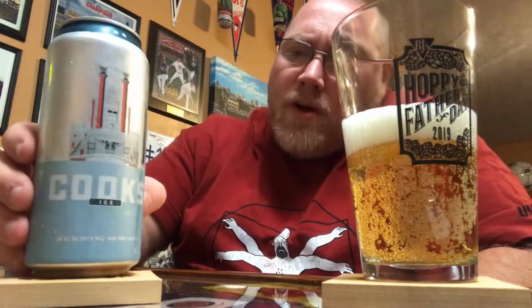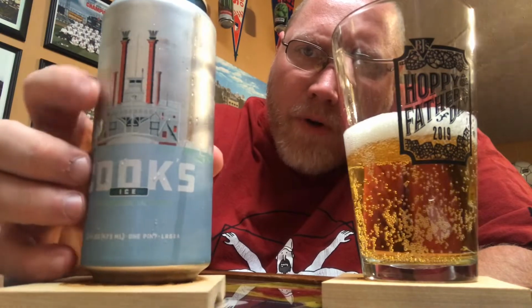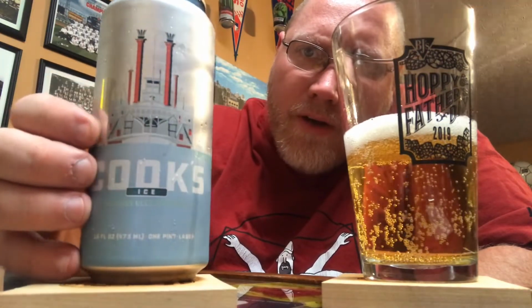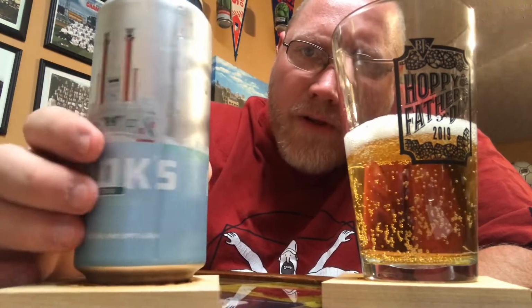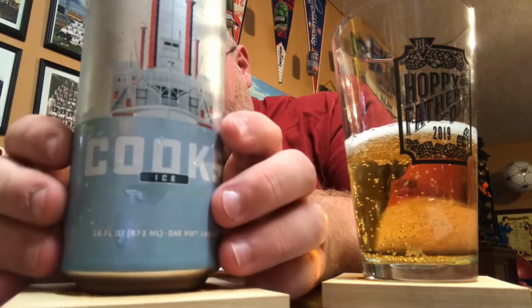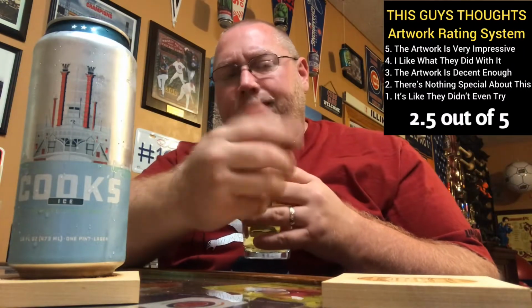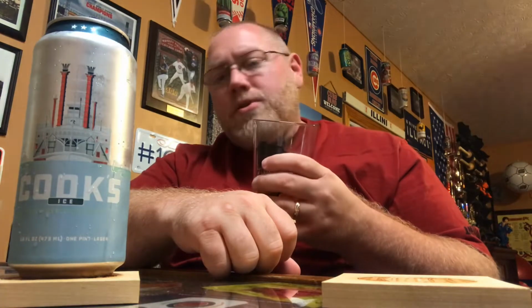As far as the artwork on the can, I'm not really sure if that's some type of barge ship or an icebreaker ship. Those look like little ice cubes or something on there getting busted up. I'm just going to score it a 2.5 out of 5 on the chart right up there. There's absolutely nothing special about this.